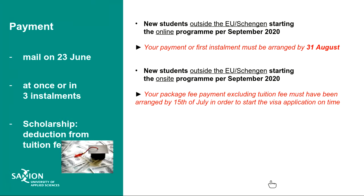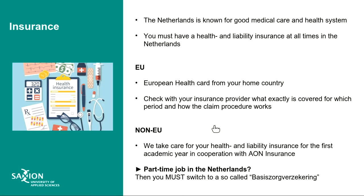With the next topic, which is insurance, and I also got questions about that already in the chat. In the Netherlands you need to be insured for health and liability at all times. That means for European students, we expect that you have a European health card from your home country, that you are already insured via your home country. Make sure that you check with your insurance provider what you are covered for and for which period, and how the claim procedure works in case you need medical treatment or need to go to a family doctor.